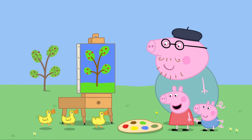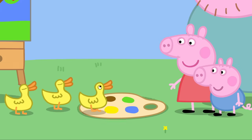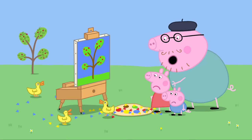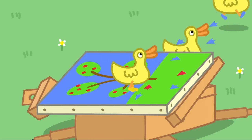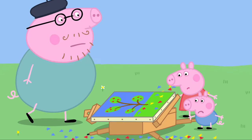Oh, it's the ducks. Hello, Mrs. Duck. We're painting a picture. The ducks are running through Daddy's paint. Shoo, shoo, naughty ducks. Shoo, ducks, shoo. Stay away from our painting. Oh, no. The ducks have made paint footprints all over the painting.